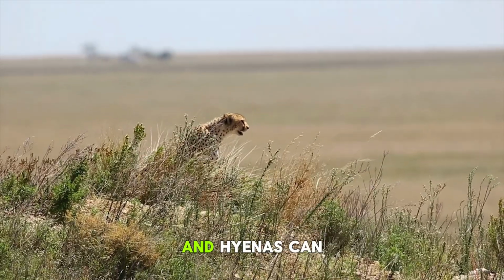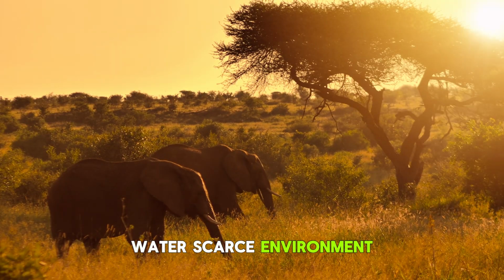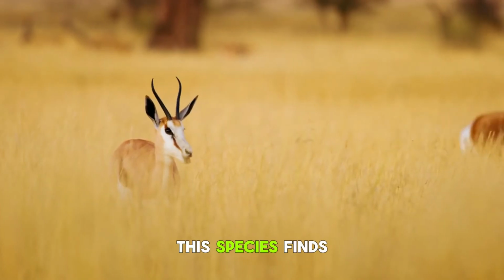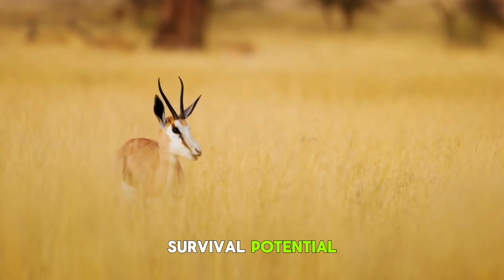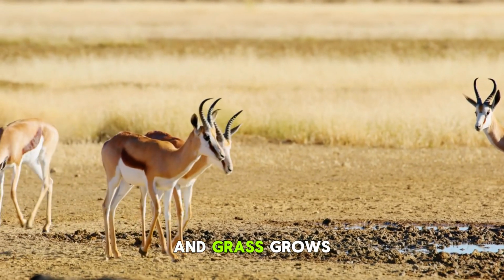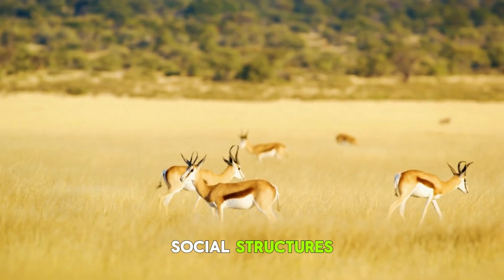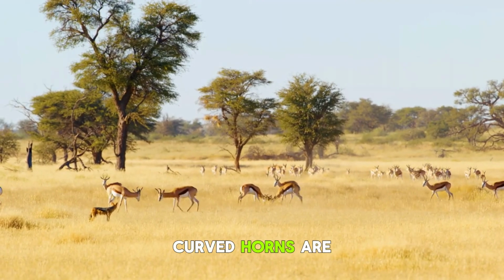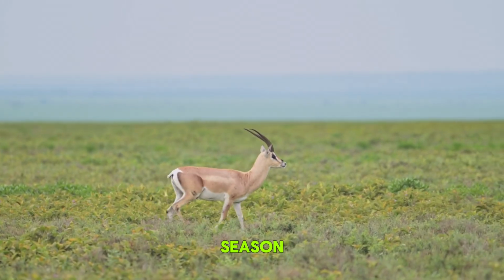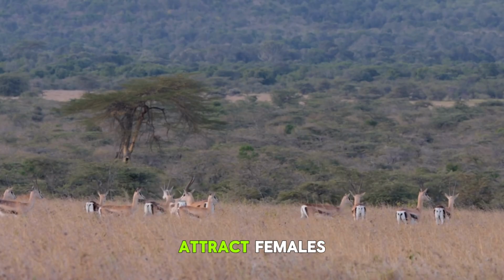Predators like cheetahs and hyenas can easily survive in this vast, water-scarce environment. Grant's gazelles are capable of managing this. The species finds more safety and survival potential in cooperation in areas where water is scarce and grass grows sporadically, living in small groups or complicated social structures. Their long, curved horns are a distinguishing characteristic, especially in males during the breeding season, when mature males display their strength defending territories to attract females.